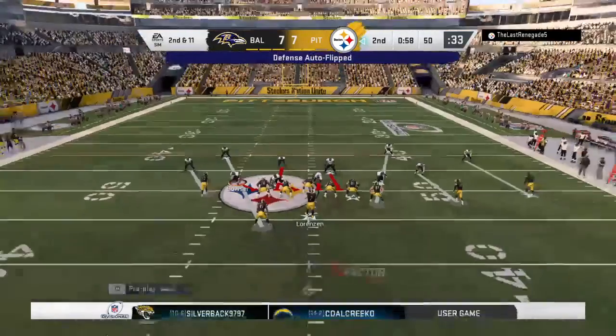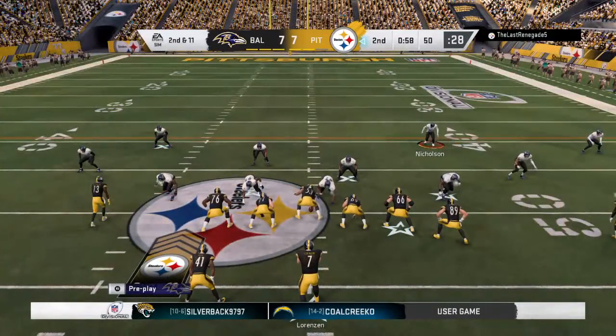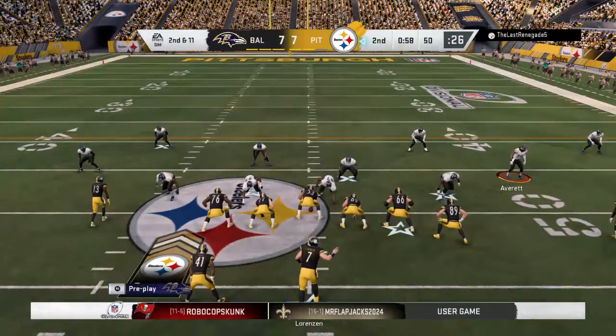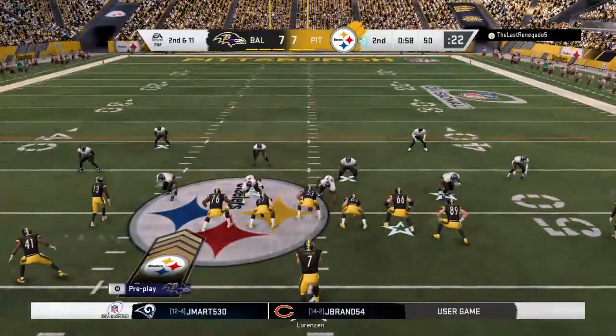Here we go. 60 Pittsburgh. Not today. Hey. High 7. 52, right 52. Pick it up, guys. Pick it up.